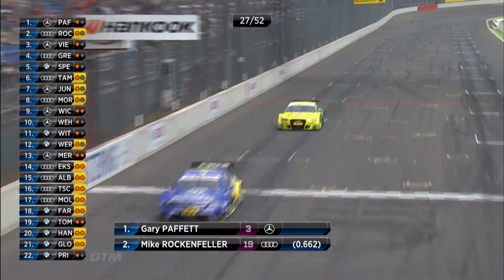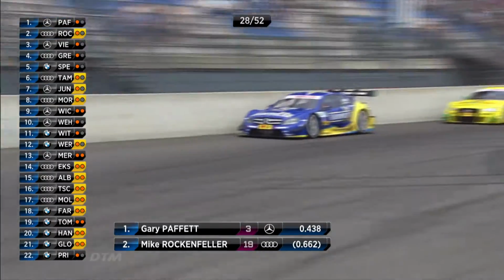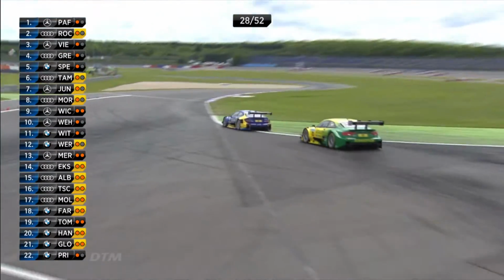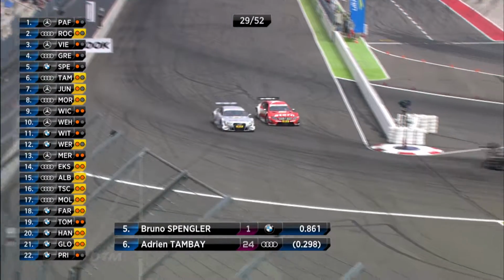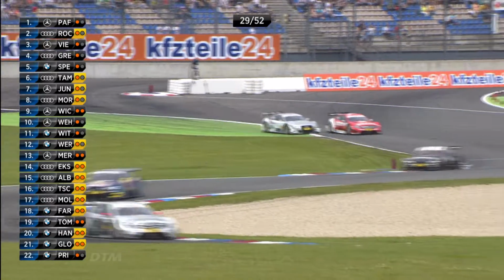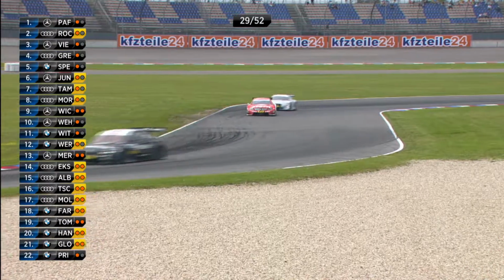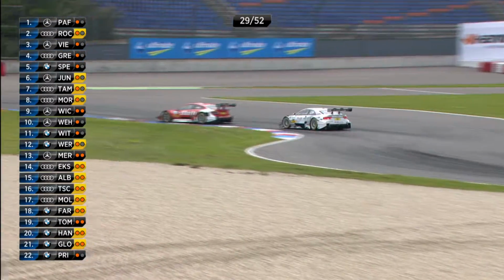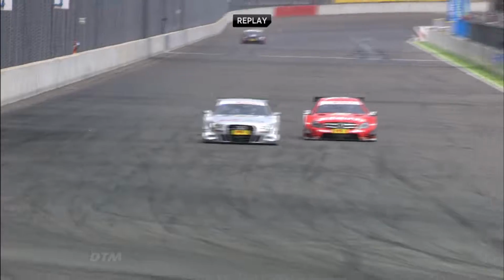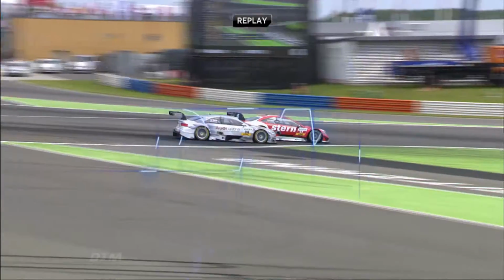And Paffett is on the standard tyre. Rocky is on the option, but those tyres have done quite a lot of laps. And it sort of averages out. They're both doing similar lap times, but certainly Rocky putting a lot of pressure on Paffett now. Remember, he came from the third row of the grid, a good move there by Juncadella. And Juncadella, this is his best showing in the DTM thus far. Juncadella up to 6th place, moves ahead of Adrian Tambay. See that move, and you see how bumpy it is down into that first corner, and it's got bumpier through the winter.